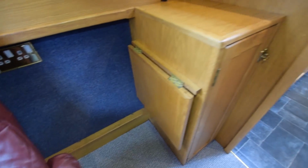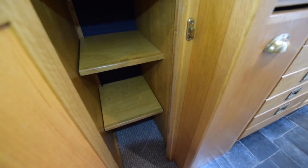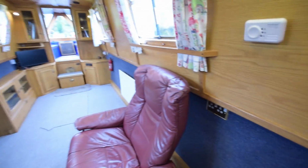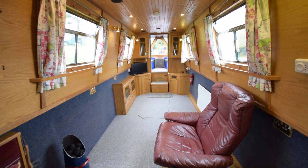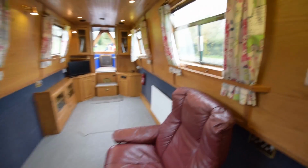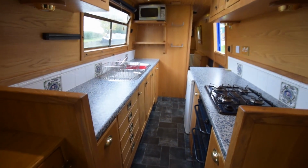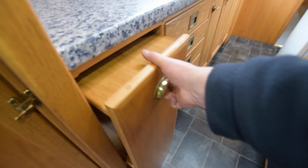Rather sweet little writing table or dining table for one. Another cupboard. There are so many cupboards on this boat. I'll try my best to show them to you. And there's the room from the galley. The stereo you saw there pipes music through this front half of the boat, speakers in the ceiling. Into the galley, 8 feet long.